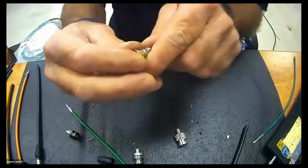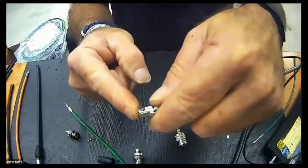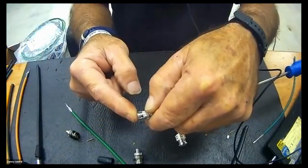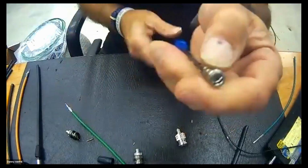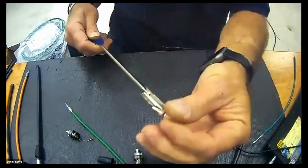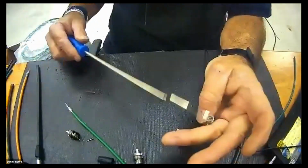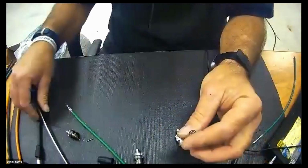This actually has 2 points. I'm trying to get that to focus. So that actually grabs the coupling nut and forces the rotation. So there is an advantage to the original manufacturer because of those cutaways, whereas the other 2 manufacturers don't.